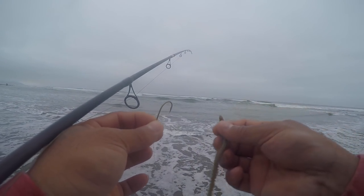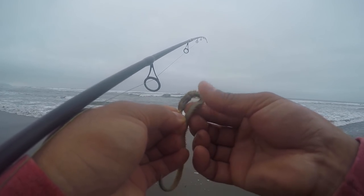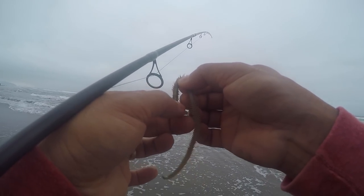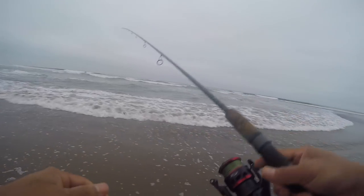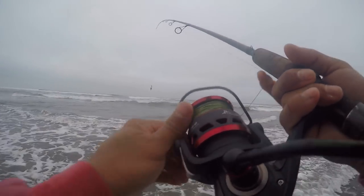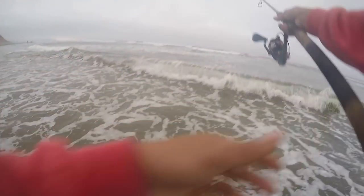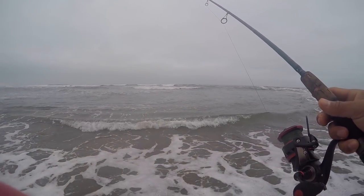So I'll be using the whole sandworm. Just put it in the mouth. I'm using a size 1 hook or J hook. I like putting it all the way to the line, to the main line. Just like that. And we'll see. Hopefully we catch one today. Alright. Usually perch are not that far. You don't really need to cast it far. Just right there. Yep. And we'll wait.